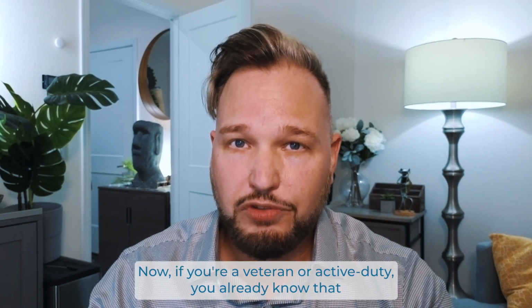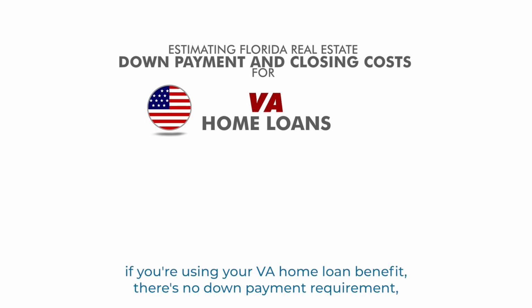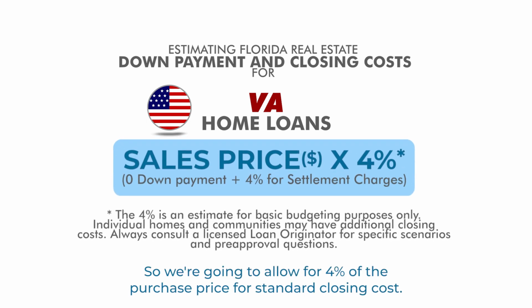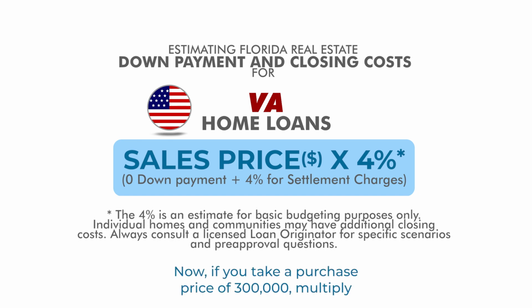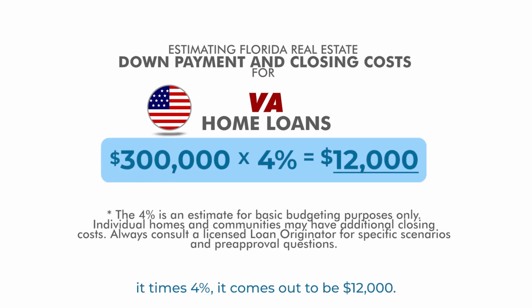Now let's slide over to VA home loans. If you're a veteran or active duty, you already know that if you're using your VA home loan benefit, there's no down payment requirement, but you do have closing costs. So we're going to allow for 4% of the purchase price for standard closing cost. If you take a purchase price of $300,000 and multiply it times 4%, it comes out to be $12,000. Again, write that number down.